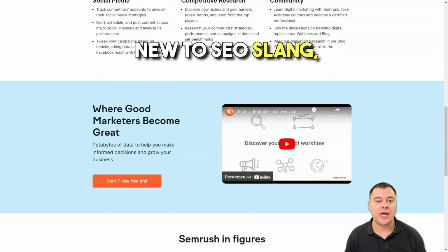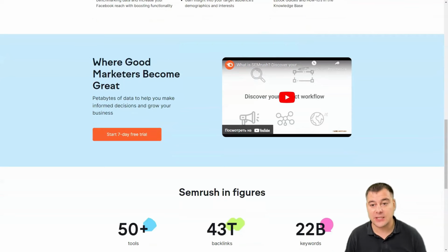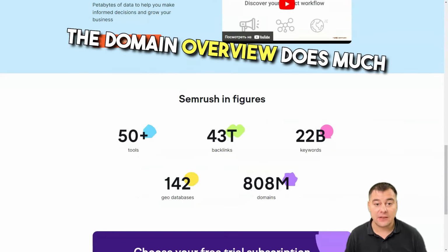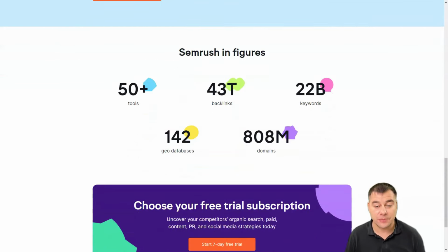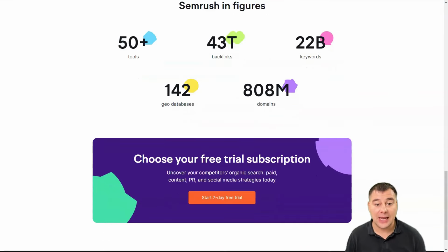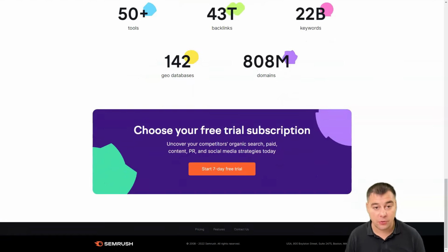For those new to SEO slang, bounce rate is the percentage of visitors who visit a website then leave without accessing any other pages on the same site. The domain overview does much more than provide a summation of your competitors' SEO strategies. You can also detect specific keywords they've targeted as well as assess the relative performance of your domains on both desktop and mobile devices.